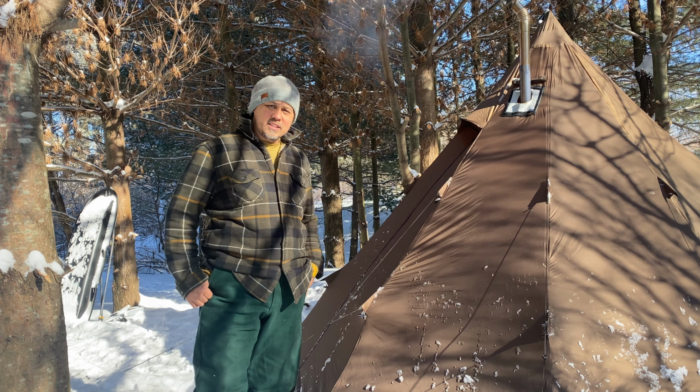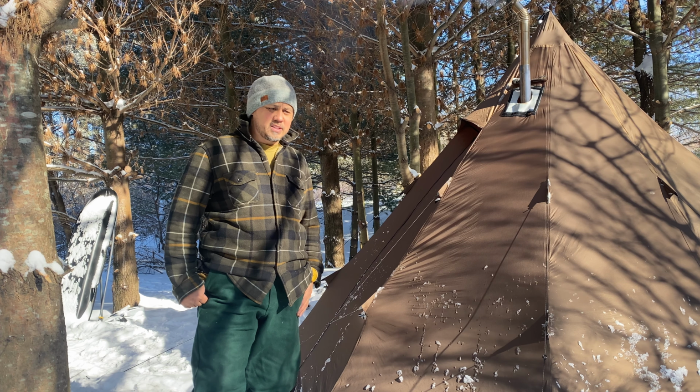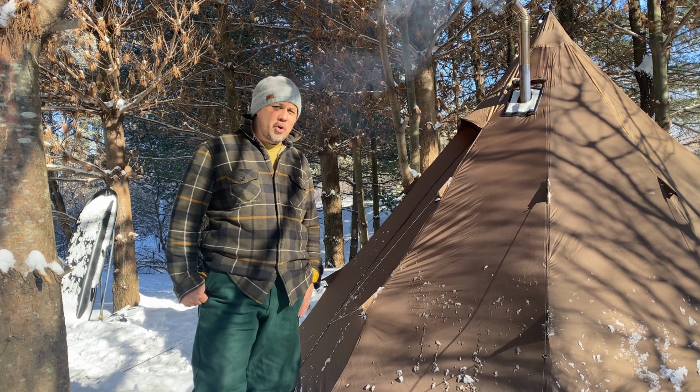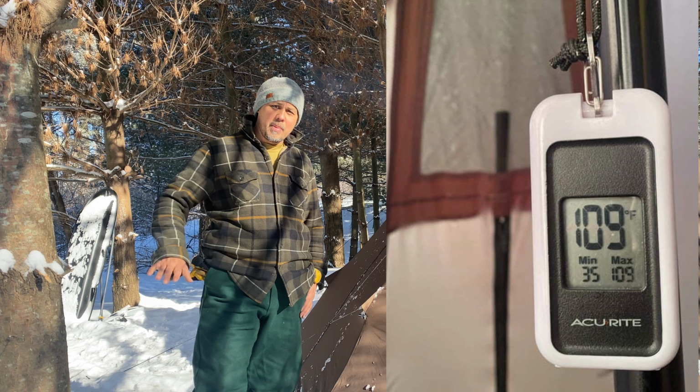I did sleep in here last night. It got down to, I think, 4 below, and it stayed a consistent like 36 degrees in the tent. This morning I actually got it to 100 degrees in there. I had to back it down a little bit.